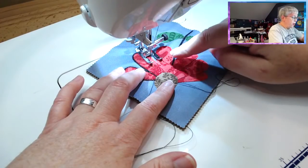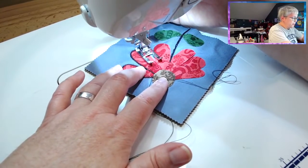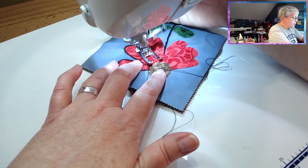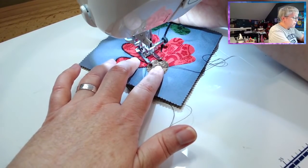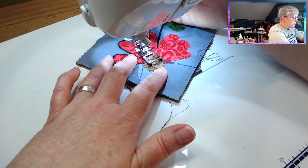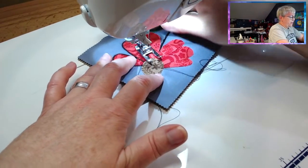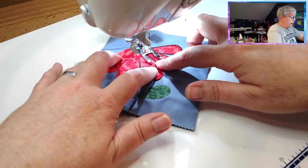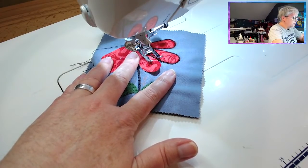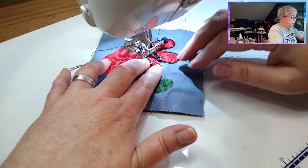Alright, now this petal overlaps this one, so I'm just going to come right all the way up. And then I'm going to jump right back down here. Start there.